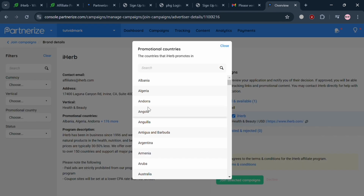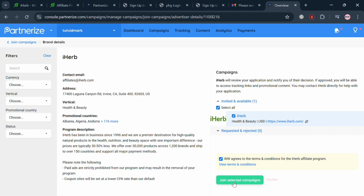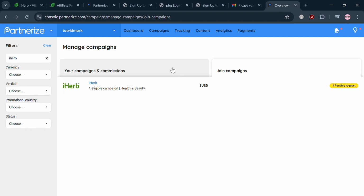You could also click these promotional countries to see if the country you're in is accepted for this kind of affiliate, or if the country you're in is part of their promotional countries in here. And if you're done, just click this button in here, and upon clicking on it, you'll be able to see here that you've now successfully joined the affiliate program by simply sending your application in here.